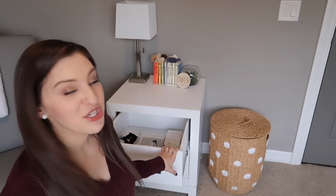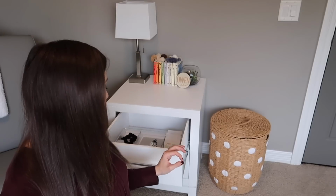Then I wanted to share what I have inside of the nightstand. There's still almost too much space in this nursery, so I didn't want to over organize it really. I don't want to add stuff just for the sake of adding stuff. There's a lot of bins and drawers and stuff in here that are half full, some that are completely empty, and that's totally fine by me. I want to keep it as simple as possible.